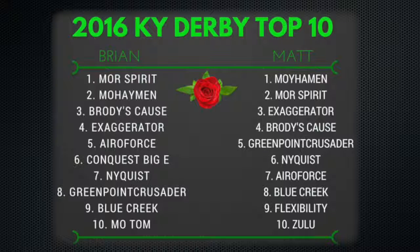Zulu is not in my top 10, Matt, but he's close. An impressive maiden win earlier at Gulfstream. And then again, on a sloppy track while I was down there last week, he looked good, running away from allowance competition down the stretch. Zulu is interesting. Another Bernardini, right? Yep, another Bernardini. Plenty of Bernardinis. We mentioned Greenpoint Crusader. Yeah, I like Zulu. Just missed my top 10.